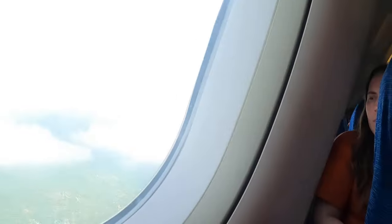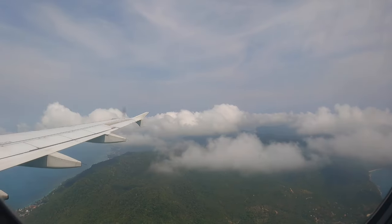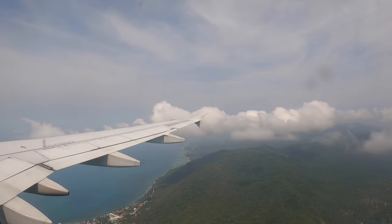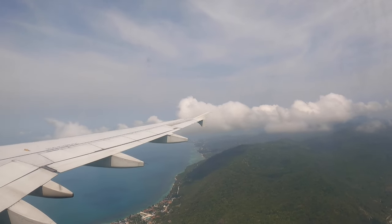Very lush vegetation as well. The island's not that big. I'm going to show you again, guys, because I might be able to see in the distance. See, look, we're at the other side of the peninsula now. Look at that. That's gorgeous. Wow.